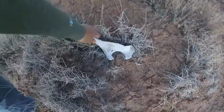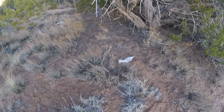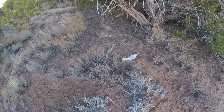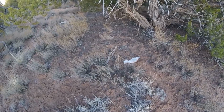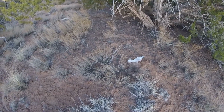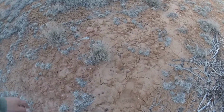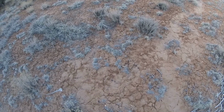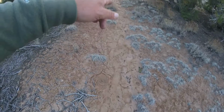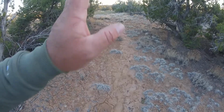Yep, we found an old cow bone, like a piece of a hip bone. Probably some old cow died. Old sheds will look like that, but that's not what we're looking for. We got elk right here. It was moving, but it's old. Stopped right there. It was probably going downhill most likely. But that's elk. Probably headed right off that way.